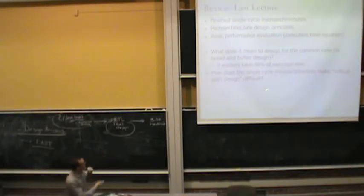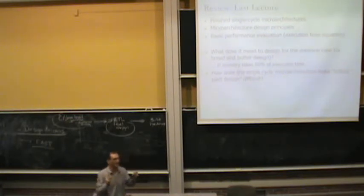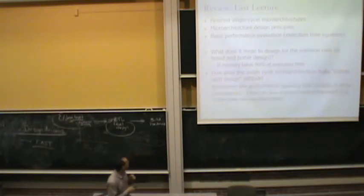In that case, you cannot make your cycle time smaller easily. The reason it makes critical path design difficult is that there's no common case. Your critical path is dependent on the worst case, and the worst case may be very hard to optimize. Okay. And multi-cycle microarchitecture makes this easier because it decouples the worst case from the critical path.